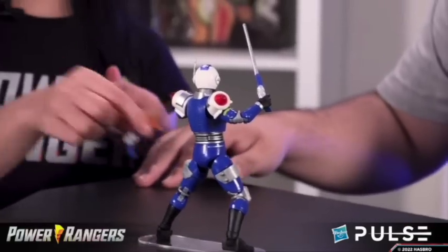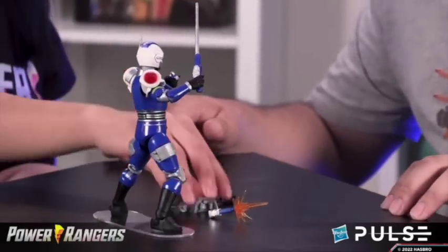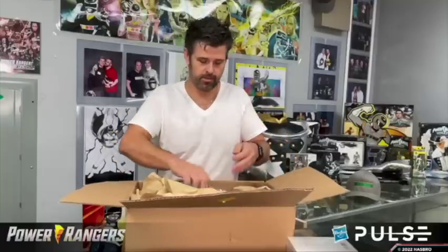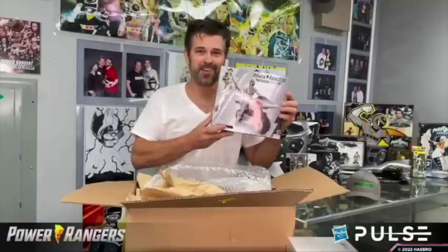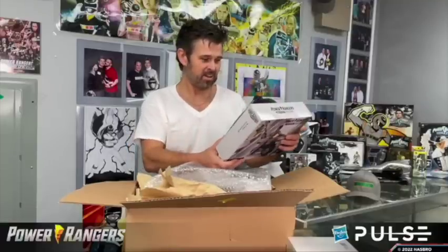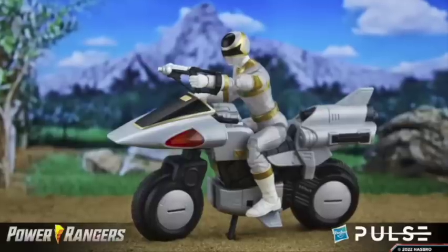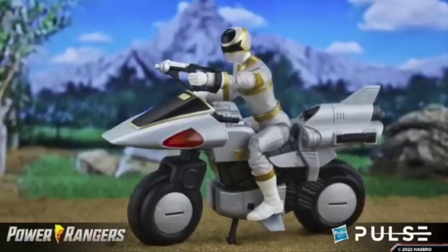So one of the really cool things about the Blue Centurion is that he features a ton of accessories. And hopefully, oh, I've already got the chills. So, what? No way. We've got the Silver Cycle. Heck yes. Oh my goodness, 6 inches tall. The bike's 8 inches long. Comes with a face sculpt.